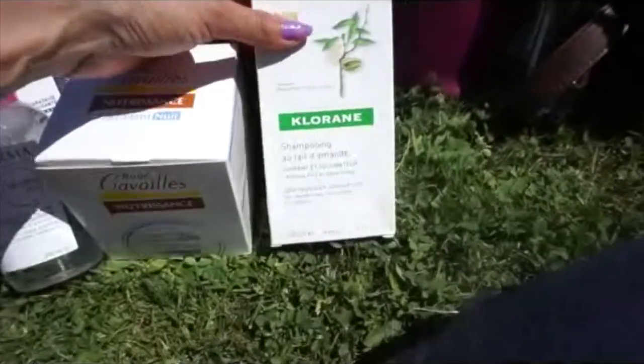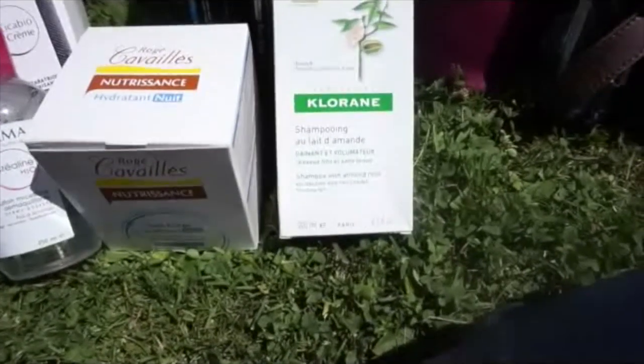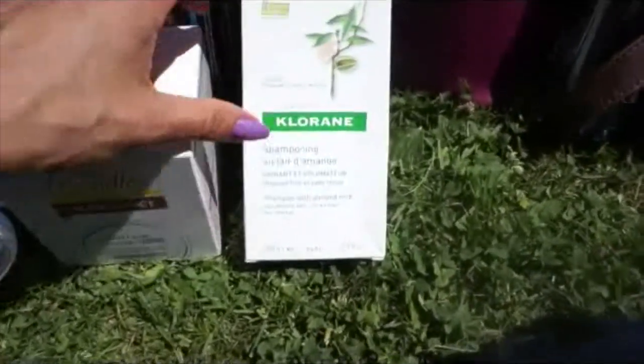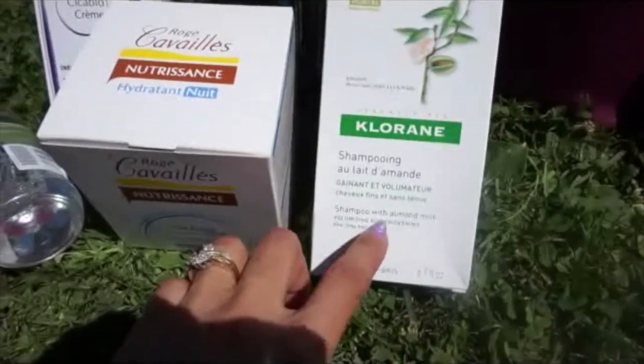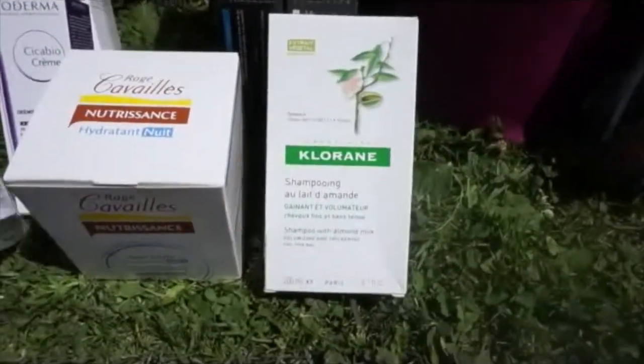Okay, and this, I haven't had a chance to use it yet, but I really want to. It's the Klorane shampoo. It's with almond milk. It's volumizing and thickening. Not that I need that, but I just like the fact that it's with almond milk. My hair is already quite thick and it has a lot of volume, but I think the scent is really nice, so I'm going to give that a go.